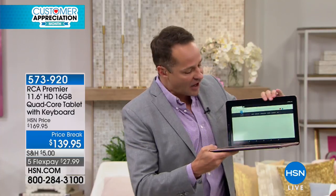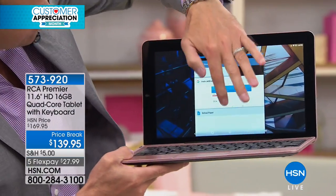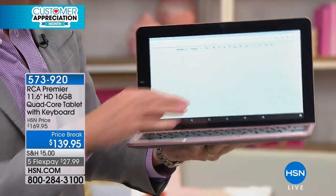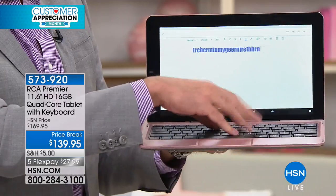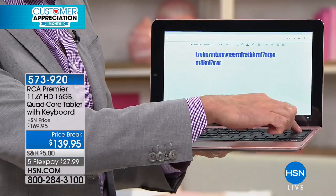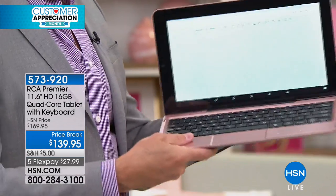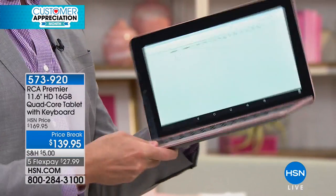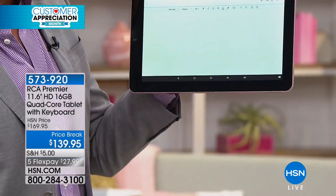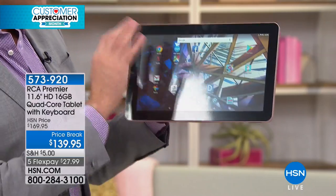A couple other things with the docking station that are built in that I want you to see right away. If I go to a document, you see, I'm just typing away on the keyboard. The keyboard is immediately activated. With a lot of other keyboards, when you attach the keyboard to the tablet, you have to turn on the Bluetooth or you have to plug them in. You have to attach them in some ways. This attaches right away. So again, productivity, productivity, productivity, super ease of use.